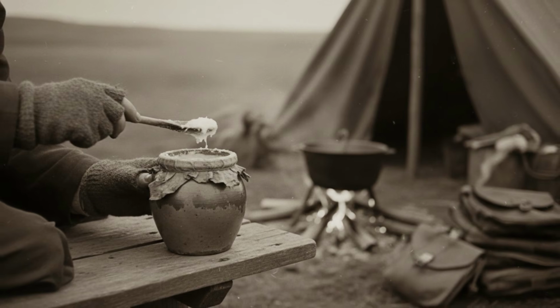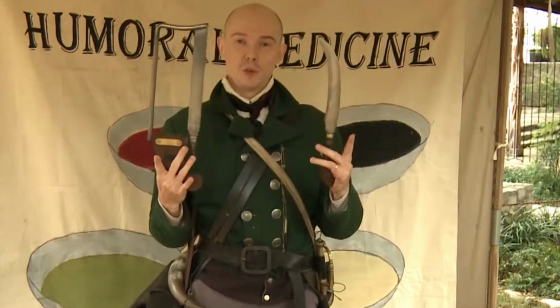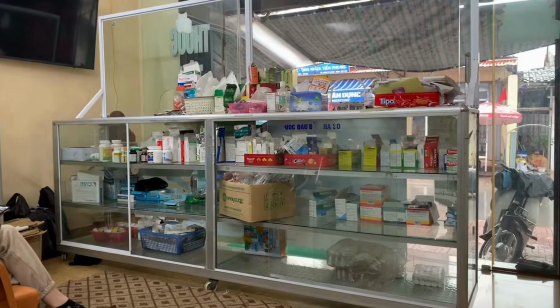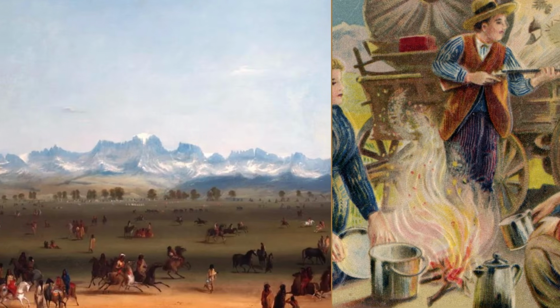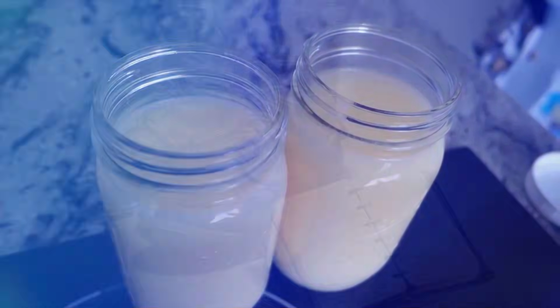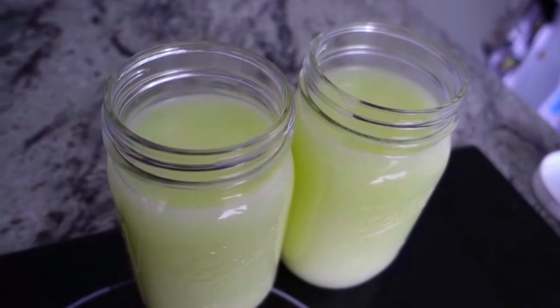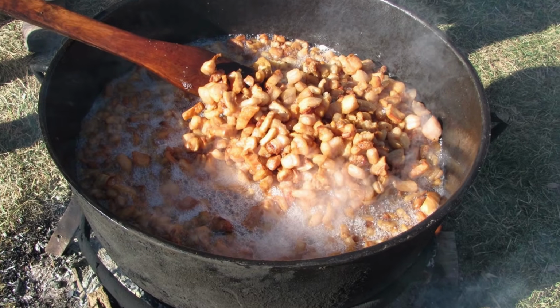Number 3, rendered hide grease as universal medicine and tool maintenance. When mountain men faced infections, wounds, or equipment failures, they did not need a pharmacy or a hardware store. They had rendered animal fat, and they understood its applications in ways that modern survival culture has largely forgotten. Bear grease, elk tallow, and deer fat were not just for preserving food, they were the frontier drugstore and repair shop combined. The rendering process was simple but critical.